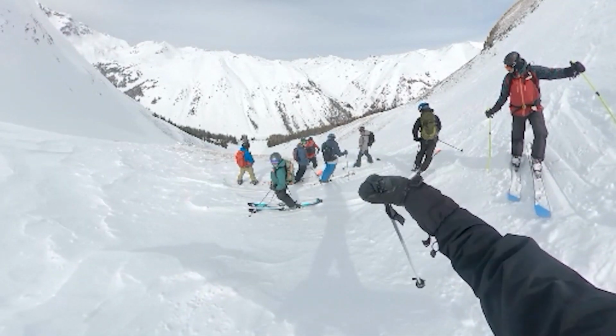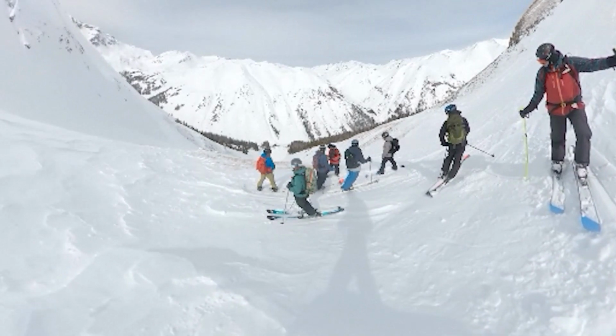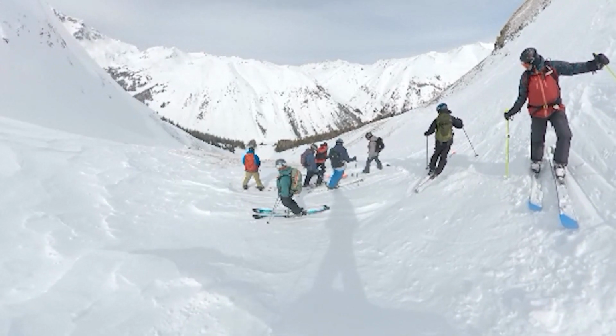When you see snow moving around you. When you're waving. Good work. Everyone feel good? Any questions before I take off here? Everyone feeling okay? Feel good.